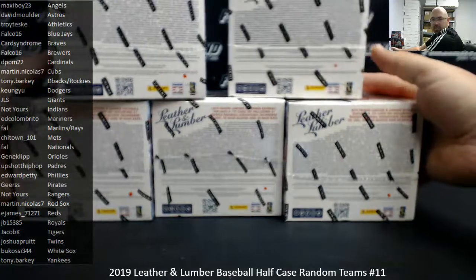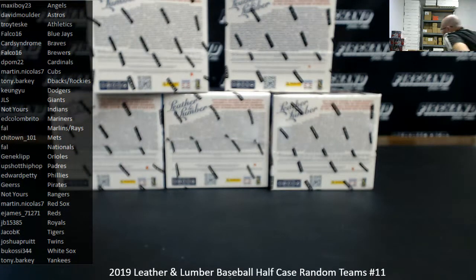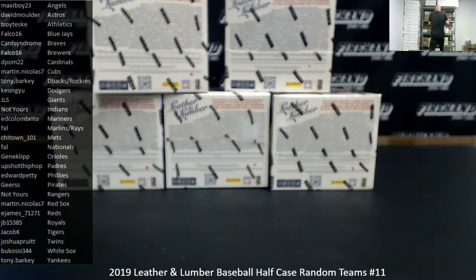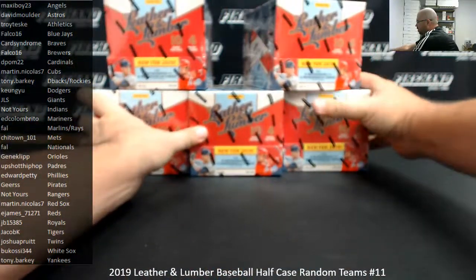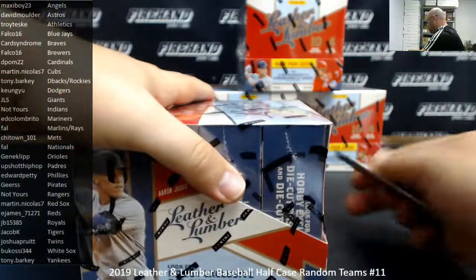Those are the five boxes with the red dots on the back. Give me a second here, let me get these other five boxes out of the way. All right, guys, these are our five boxes. I'm going to take a moment to get all the packs out of the boxes. Good luck to all of you.